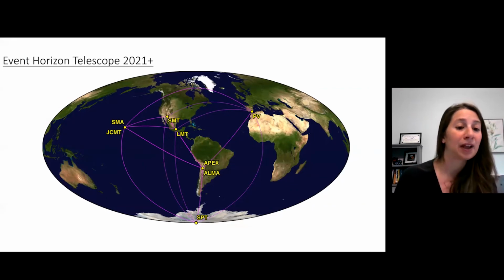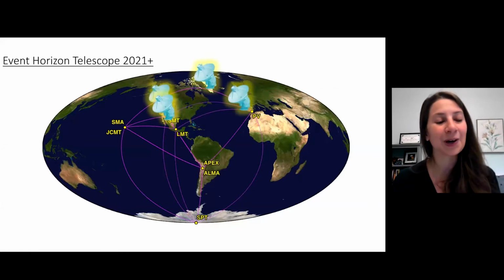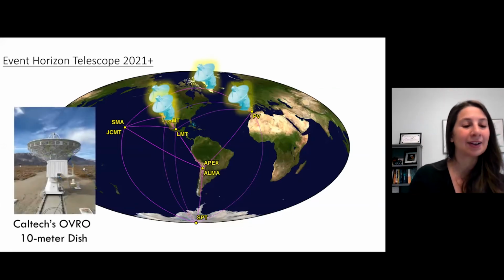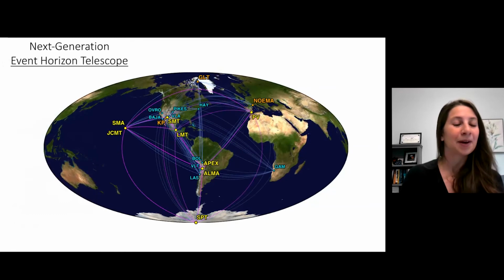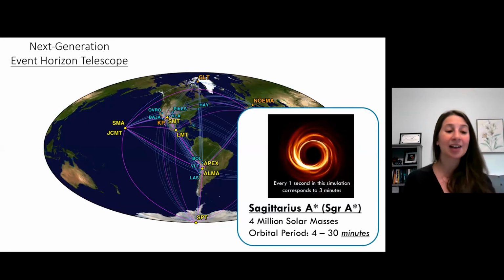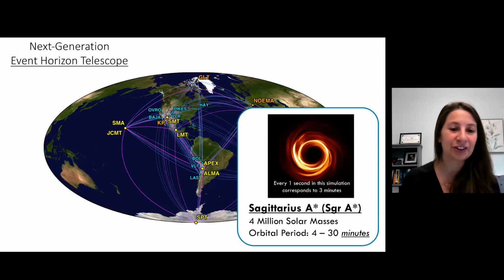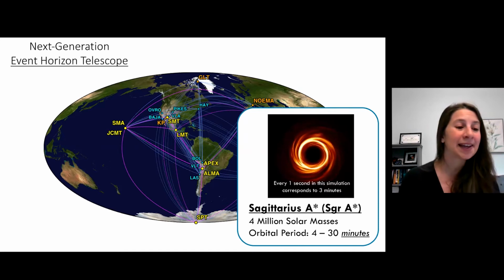And we've already been building out the array to get more data, adding telescopes in Greenland, France, Arizona. And the one I'm most excited about is we recently got money to add a telescope at Caltech's Owens Valley Radio Observatory. But imagine what could happen if we could add 10 more? Well, maybe we could actually make a video of the gas falling into the black hole in the center of our Milky Way galaxy. And being able to do this would be a huge scientific gold mine.